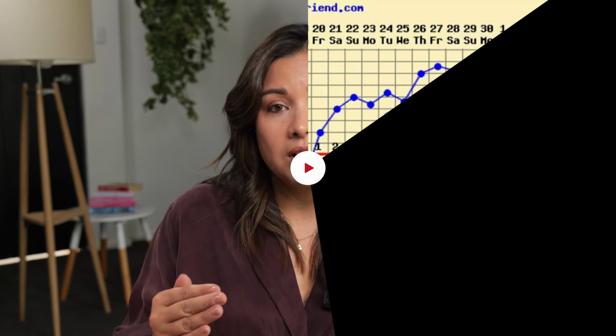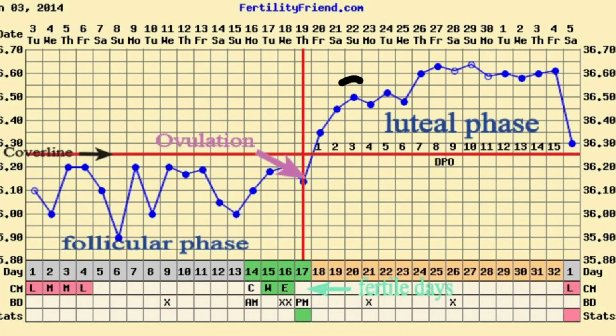But what we're looking for here, if you're not using an app like Natural Cycles, is a rise in temperature. And it's quite a bit higher than those earlier follicular phase temps. So that's from when you get your period through to ovulation. We see that rise, and when that temperature is higher for a sustained 3 days, we can confirm ovulation.